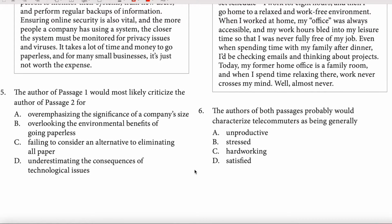All right, so let's read that question number 5, please. The author of passage 1 would most likely criticize the author of passage 2 for... Okay, now let's stop and think about this question. Let me make it really, really clear. So, we're answering the question from the perspective of the author of passage 1. The author of passage 1 would most likely criticize or critique the author of passage 2 for something.